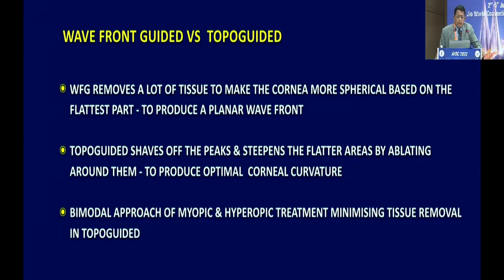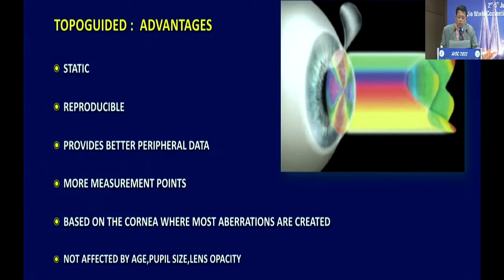But topo guided treatment seems to make a lot more sense, because wavefront guided ablation basically flattens out the steepest area. If your cornea is like this, it is going to treat only over here and flatten it out. But the topo guided treatment is going to flatten out the steep area as well as steepen the flat area, by doing a peripheral treatment beyond the area of flattening. Because of this bimodal treatment, the amount of tissue consumed is much less, and you get a much more regular cornea. That's the reason it was being used for topo guided treatment.